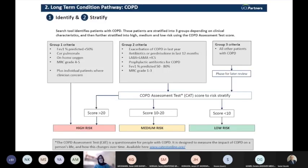We haven't included everything here, but it's on the NCL website and it's worth looking. For COPD, you've got 3 groups. Group 1 is the very high risk group. They're probably under secondary care anyway, but you need to make sure that they've got all the self-management plans in place. Similarly for group 2, possibly the more important ones because they won't be under secondary care.